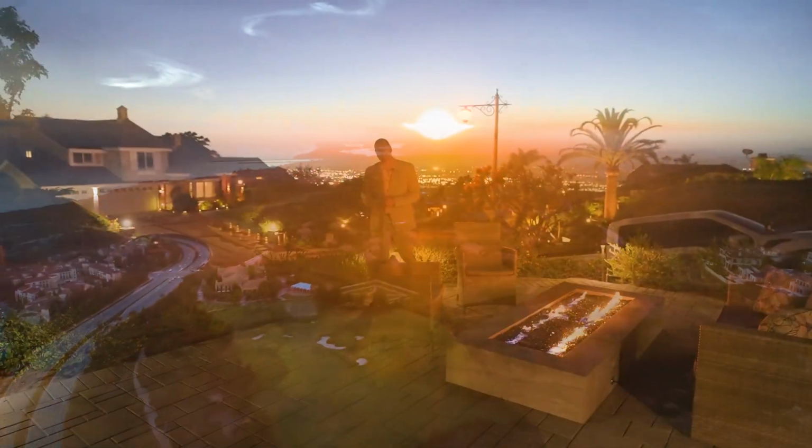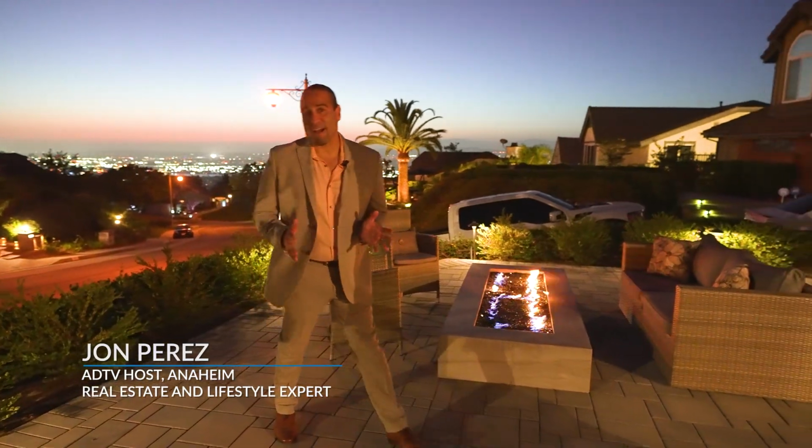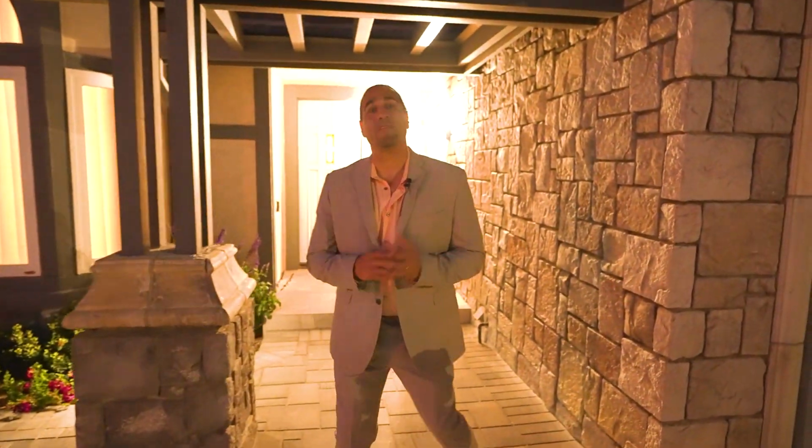When most people talk about Anaheim, they mention all the tourist spots. But even some of the locals here don't realize that Anaheim has an area called Anaheim Hills that has some of the best views in Orange County. This home is a prime example of breathtaking views.